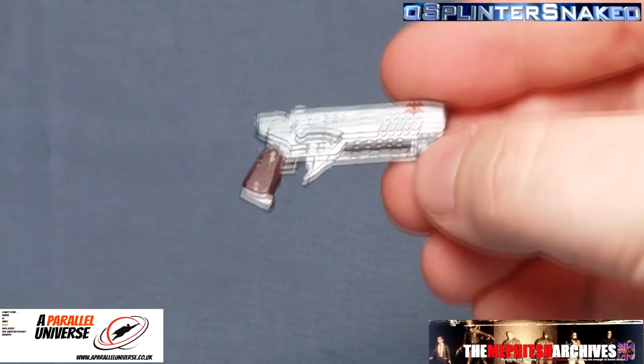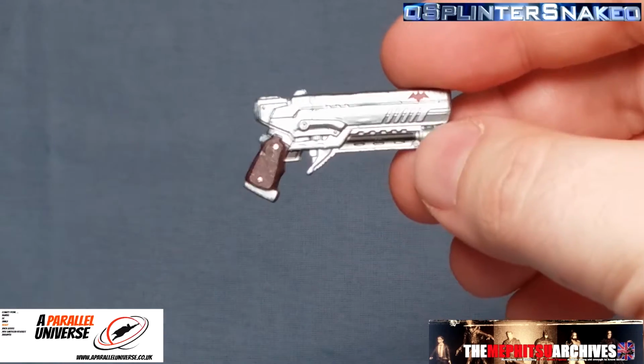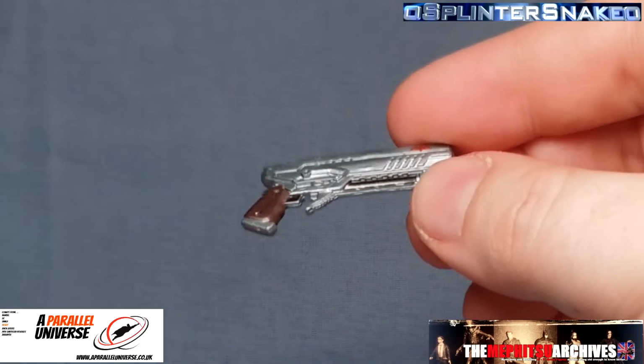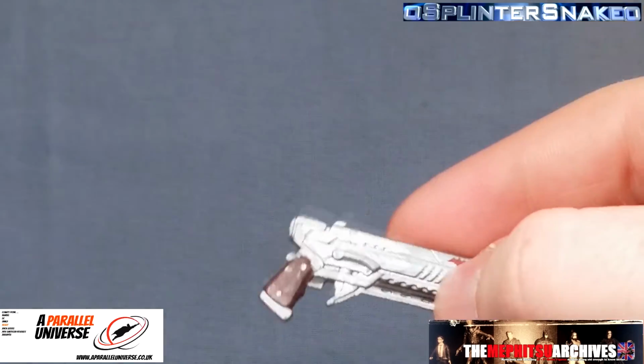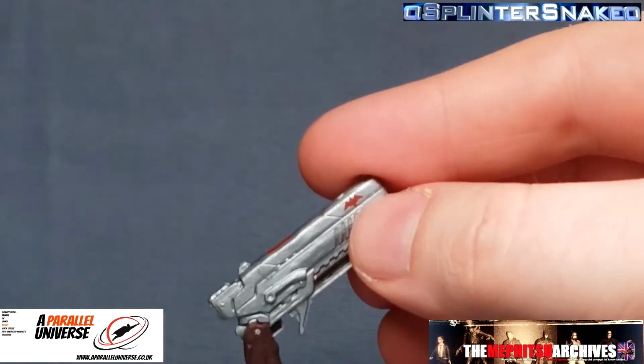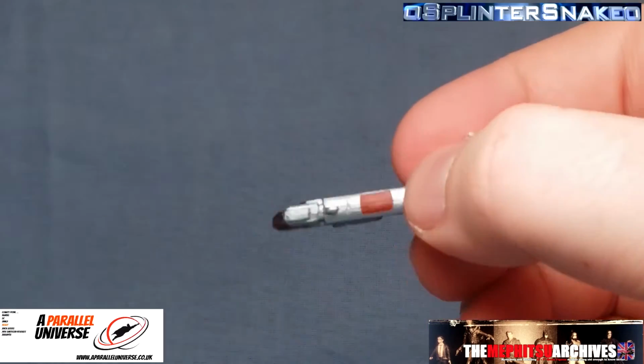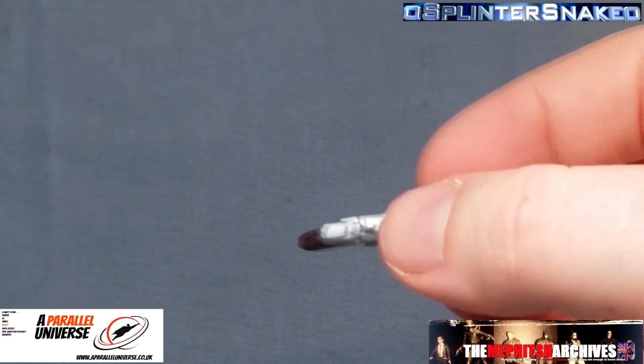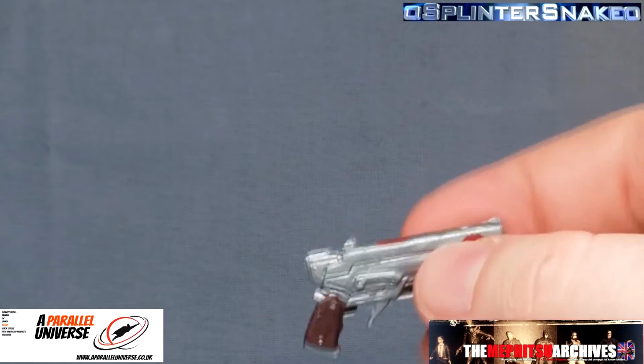Why is my camera going so wavy? Some really great paint apps to them. And they have this really nice brown handle, which has a nice texture. Great silver throughout. And as you see, there's a little bat symbol there. And there's a red here at the top. I'm not sure if this is supposed to be a bullet release or just a bit of deco, because it doesn't have any sculpt, just a splodge of paint.